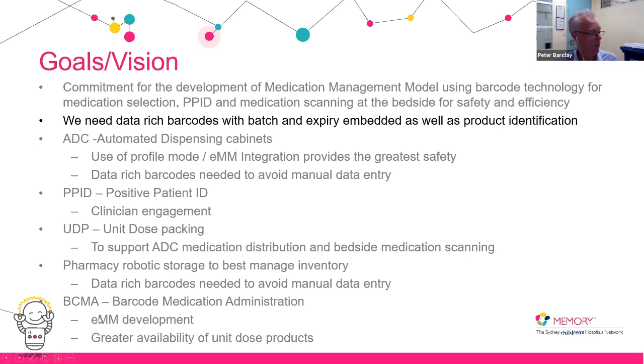We don't have all of the equipment. We don't have unit dose packed products unless we make them ourselves, and we see that as a huge disadvantage.